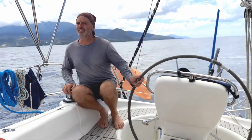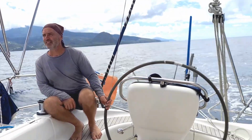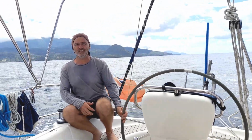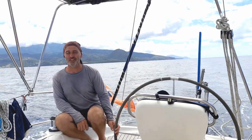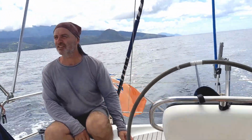Mr. Relaxed on the helm. Enjoying the sail? It's lovely. Absolutely flat seas, really gentle breeze, 10-11 knots of wind. Moving along quite happily at 5.5 knots, so lovely. Engine's off.